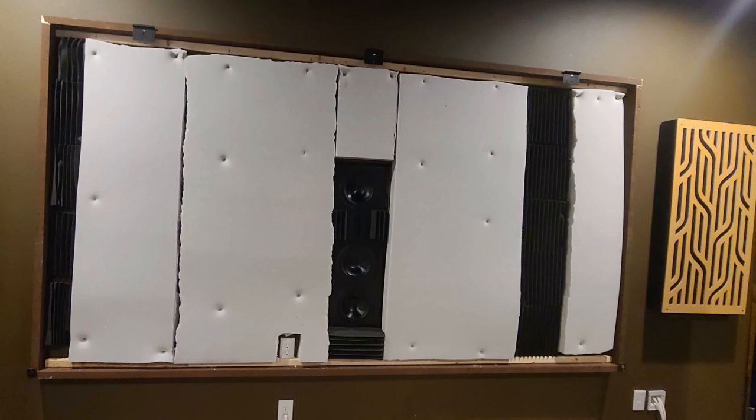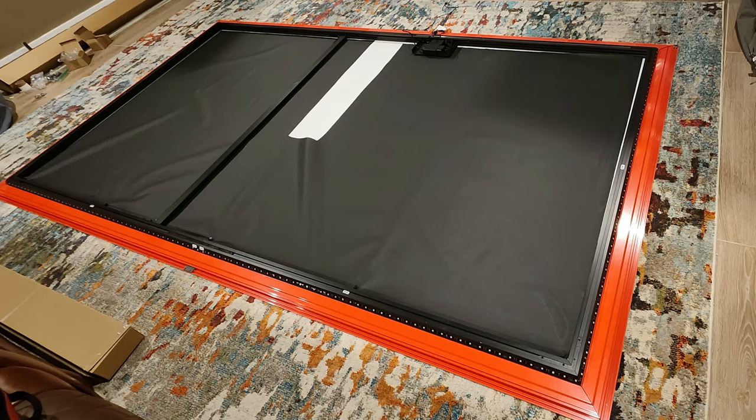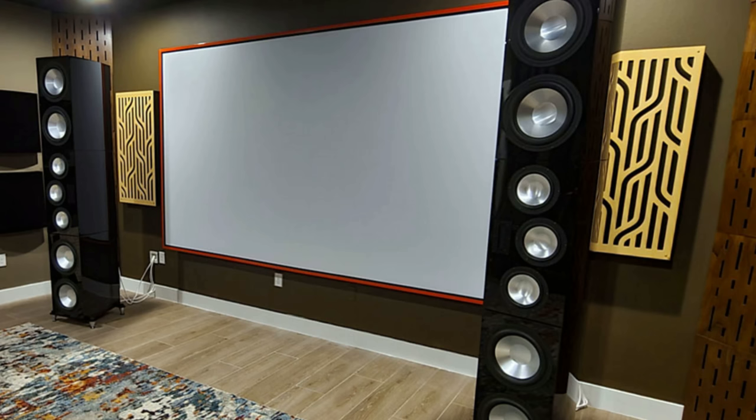I couldn't do it. What I did was I framed this in with 2x4s. I got almost 4 inches, and we added those to bring it out a little bit. So I framed this whole thing in. I put absorption material behind the screen so it acts like a mid-bass trap. It's an awesome benefit. Really tightens the stereo image. I can't believe the difference it made when we put the acoustic panels behind the screen. Then we put the center channel there.